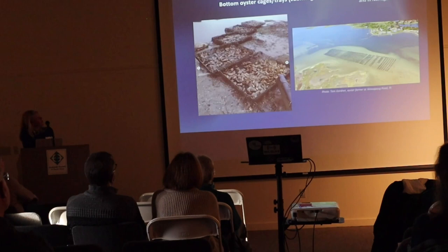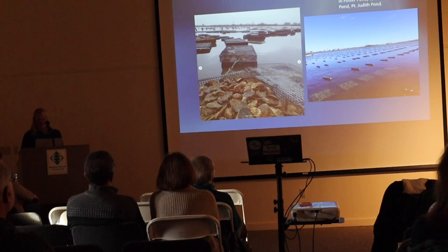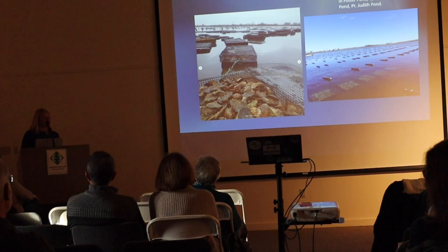Okay, so another method of growing oysters is floating cages. And so this is becoming increasingly popular for a number of reasons. When oysters are grown on the surface of the water, they grow faster because the water is warmer, there's more nutrients and water flow. And it's also more economical for the oyster farmer because it's just easier to access the oysters. They don't have to find them in the bottom of the mud and lift them up. They're just right there on the surface.